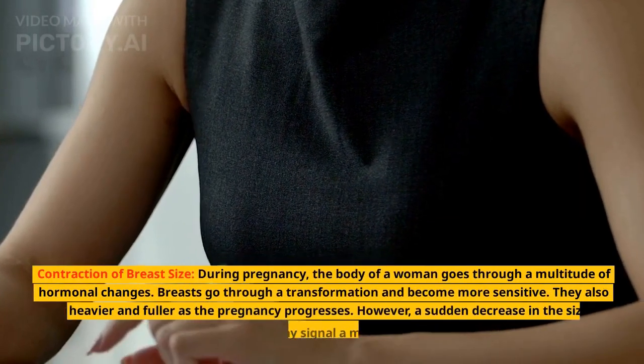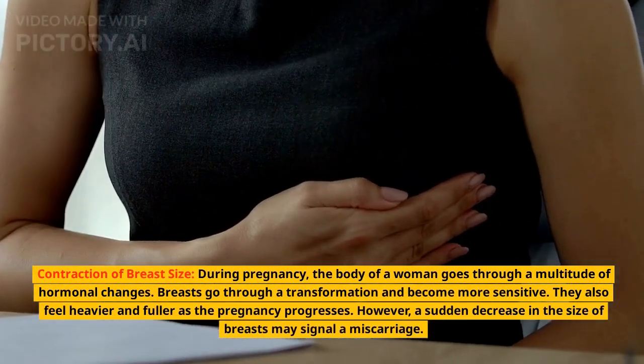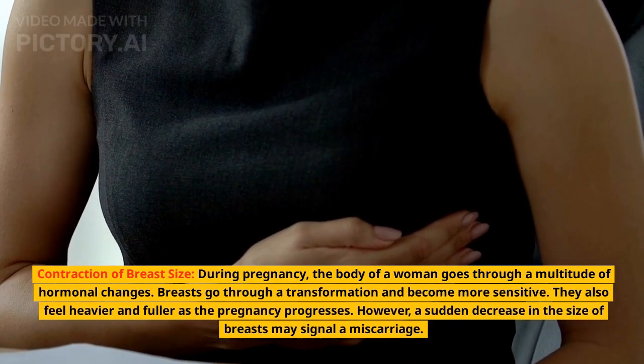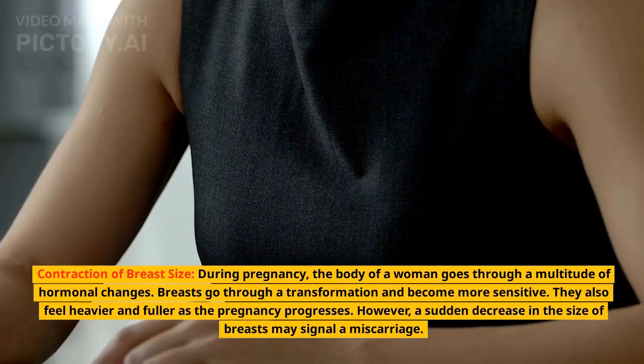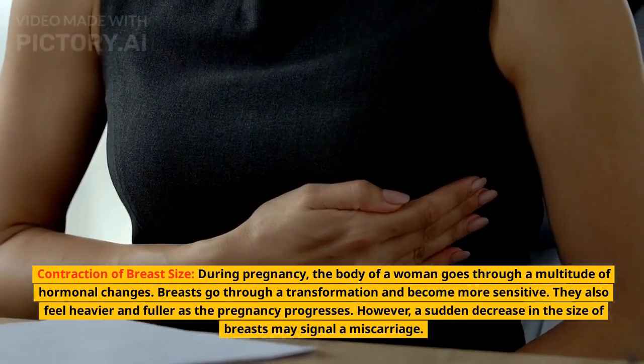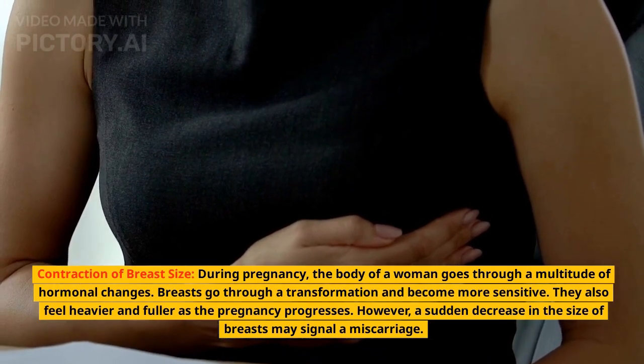Contraction of breast size. During pregnancy, the body of a woman goes through a multitude of hormonal changes. Breasts go through a transformation and become more sensitive. They also feel heavier and fuller as the pregnancy progresses. However, a sudden decrease in the size of breasts may signal a miscarriage.